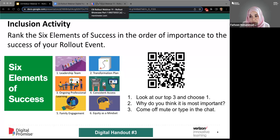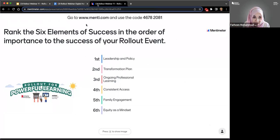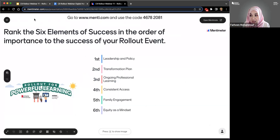You can choose either 1 to 3, and if you want, feel free to write in the chat why you ranked them the way that you did. You can also come off mute and share out with the group which ones you thought were important to you.